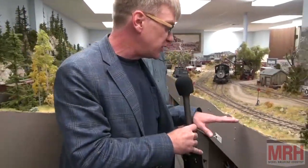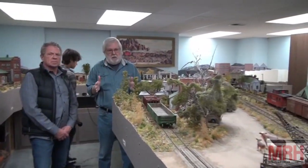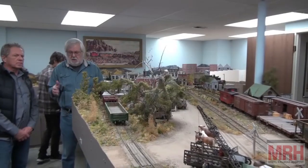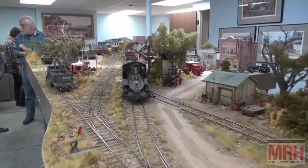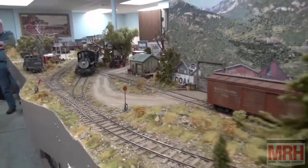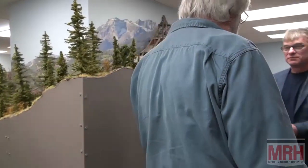Now, your bench work looks like it's a good 48 inches high. Is that about right? I think that's about right, yeah. And for large scale, that's just the right height. The layout's flat. There's no grades anywhere. So I use transformers that are designed for O scale, but they work fine here, because there's no grades and the trains aren't that long.